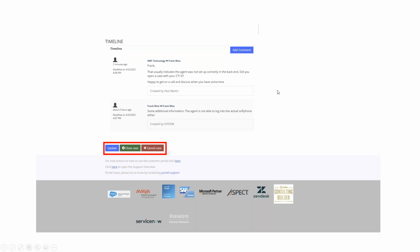You can close the case. So if, let's say, we gave you a hotfix or instructions with configuration, whatever it happens to be, you can go in here and close it out once you're satisfied with it. We'll probably be following up with you anyway, and we may end up just closing it for you if everything's good. Or you got in here and realized, wait a minute, this is something on the back end, so I can just cancel this. I'm not even going to bother with this case. I'll just cancel it. So you do have that option.